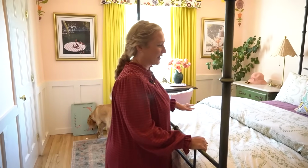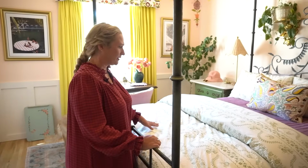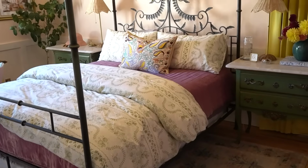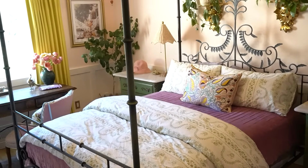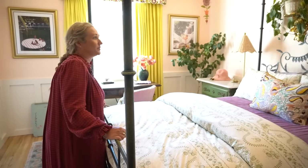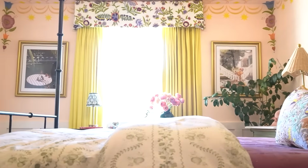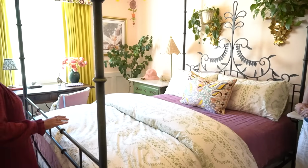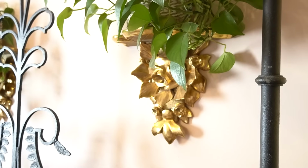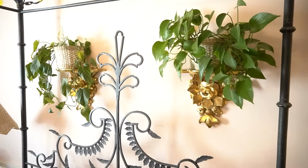So our dear friends Gordon and Dunning did a collection with Dillard's about a year ago, and this was part of that collection. And then we layered it with a silk velvet blanket as well, and then a vintage Suzanne custom pillow that we had made, which is backed with a Sister Parish fabric. And then we found these beautiful plant stands over here on Cherish, which is a site that I love. It's a great place to find unique pieces.